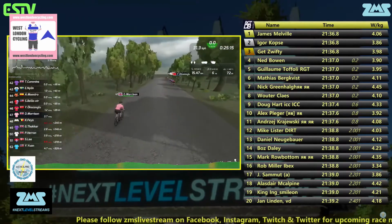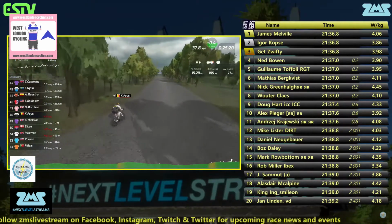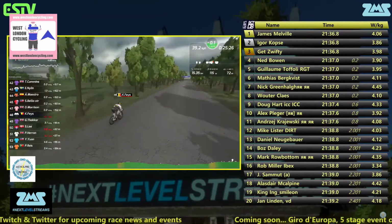I know they've got an individual West London club competition as well. So he'll be pleased to get across the line ahead of Thacker, a little bit further back than we saw earlier.